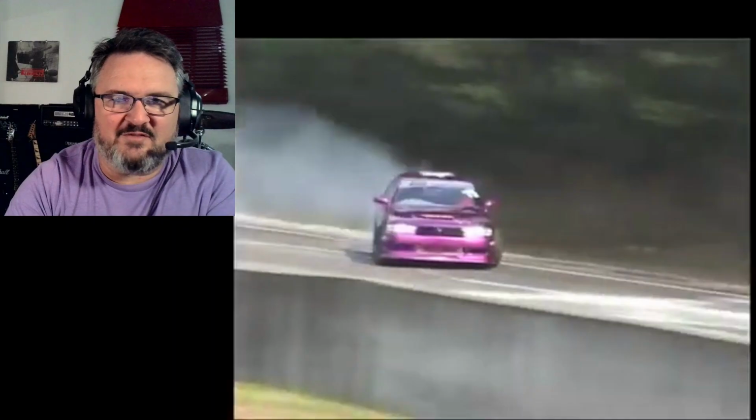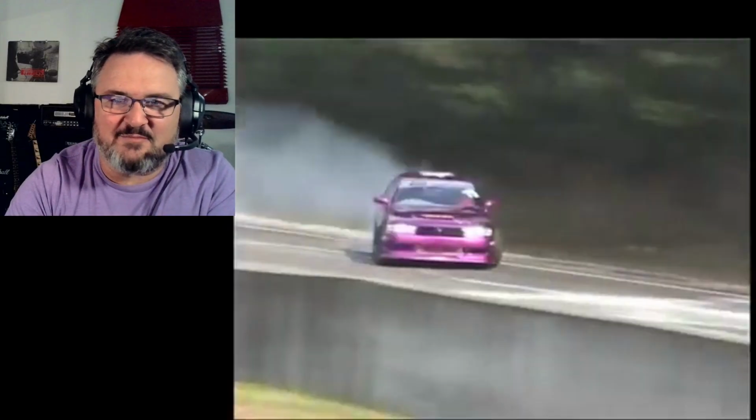Those foam blocks are a bit of a menace. They seem like a good idea, but if you do hit them, they tend to grab you and spit you back out onto the course, so you get hit by the other car.